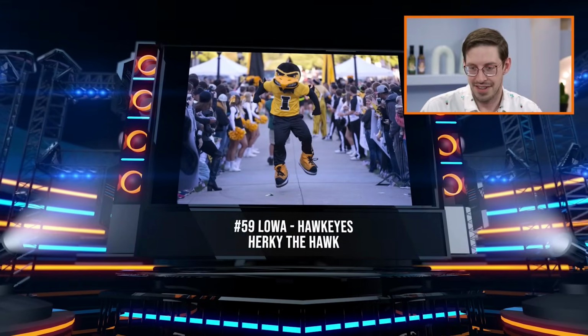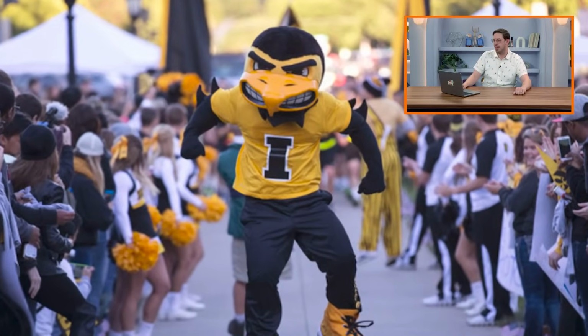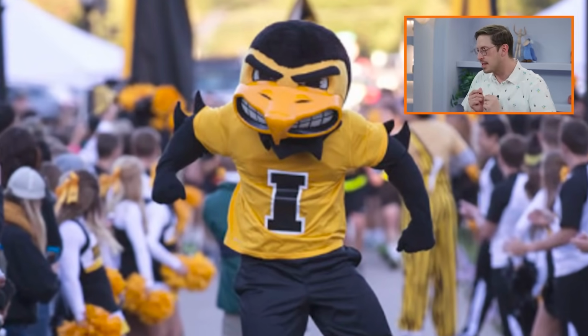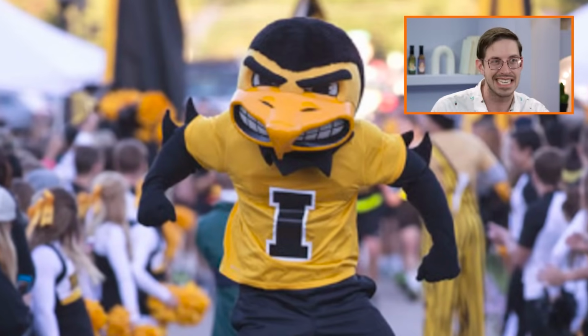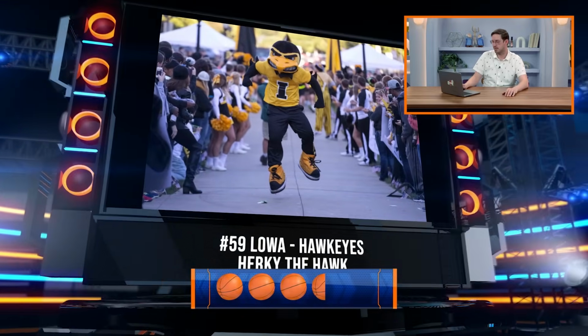Herky the Hawk. This guy looks like an asshole. He also looks like a bee. He's from Iowa, the Hawkeyes. His beak bending down to the front is a really funny choice that turns his mouth into, like, I like. It's fierce. I'm scared of him. But I think he would still take pictures with kids. 3.5 out of 5 basketballs.